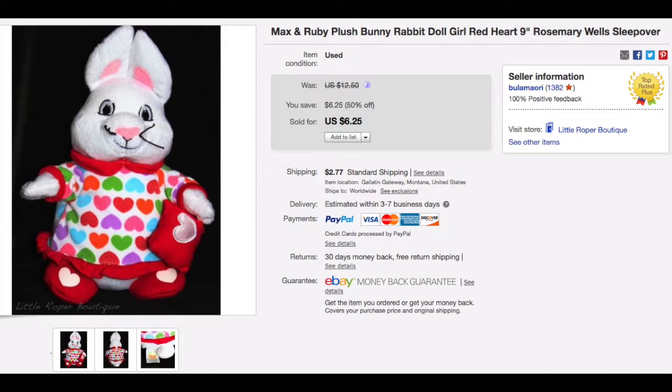And then the last thing I sold was this Max and Ruby plush. It's Ruby. It's from a toddler show that my little girl used to like to watch, and I took a best offer on that for $4 as well.